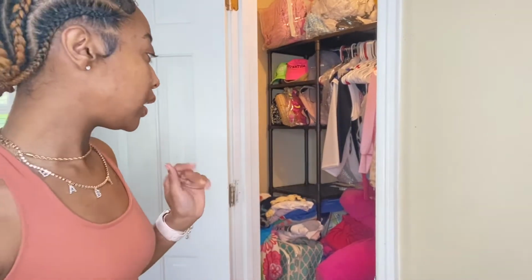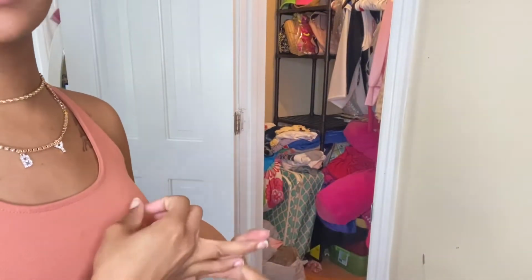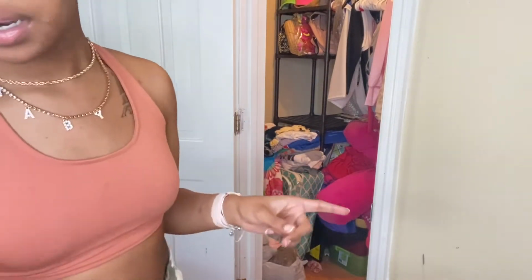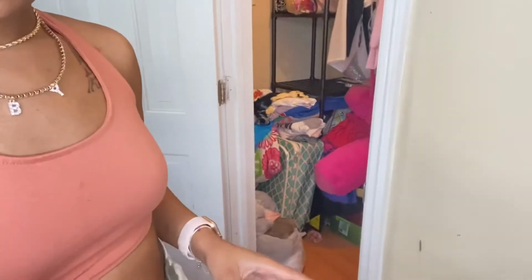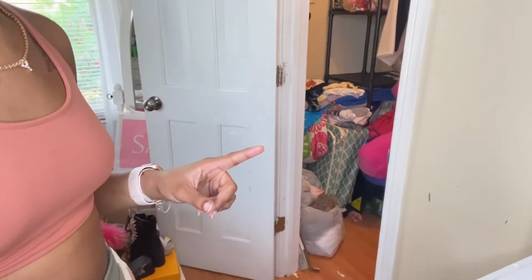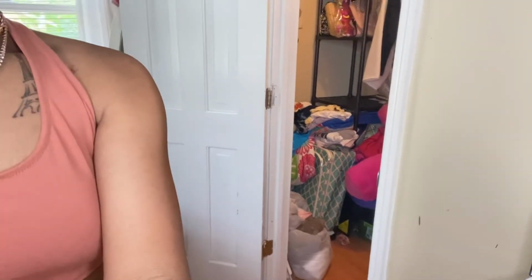That looks so much more organized. I don't care, y'all probably can't tell the difference, but it do. So the next thing I'm about to do is try to clean this little corner out right here, y'all. This is like suitcases and clean folded clothes, and also this has a bag over here that I have not given away from the last time I cleaned my closet out. So what I'm gonna do is go in and clean the stuff out in the closet.